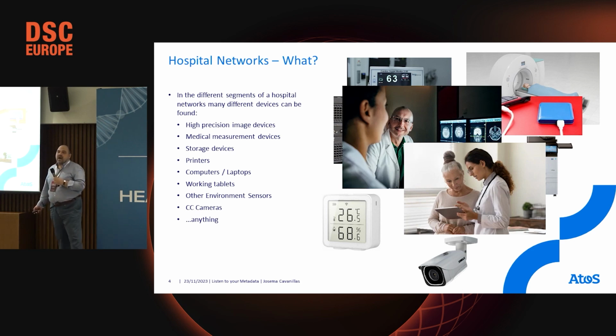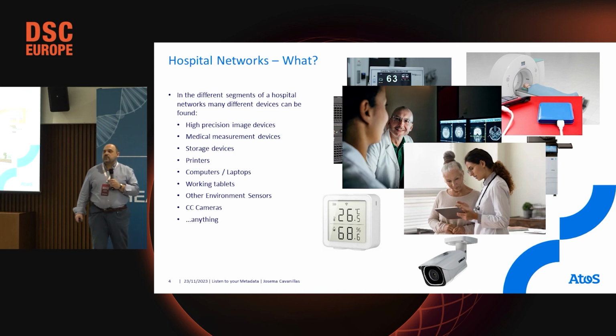which you need to have for controlling the hospital, but also things as simple as a closed-circuit camera, which is also used in the hospital and is also used in some of the subnetworks there. This is more important than you think. I will come back later to this. Anything at the end of the day is connected to the network.